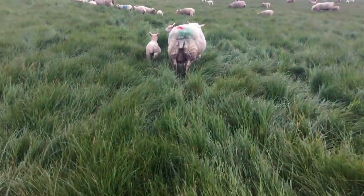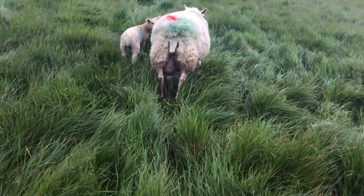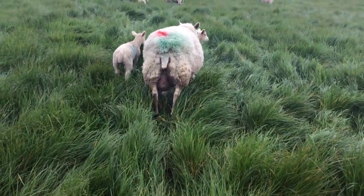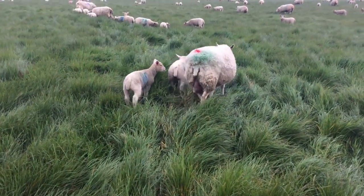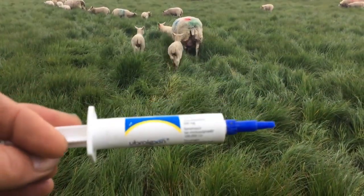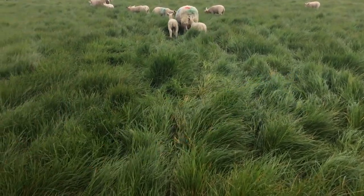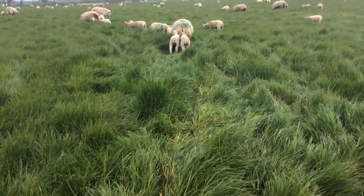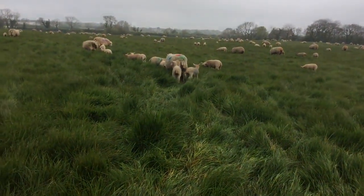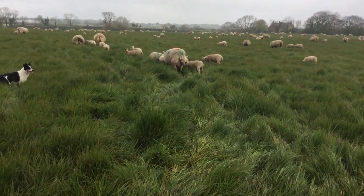So you can see there her quarters swollen away up one side. She's had pain relief, and she's had one of these dry cow tubes, or a lactating cow one. It's really like a penicillin injected into her teat. So not sure how that'll do. We'll see in a day or two.